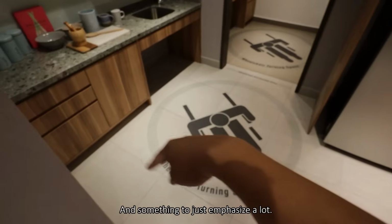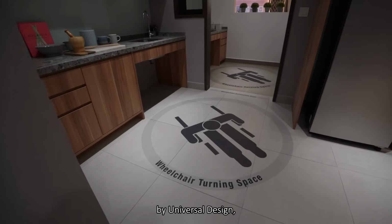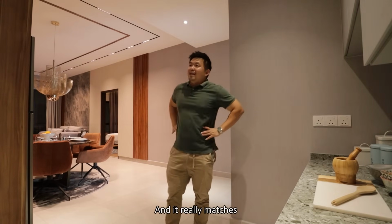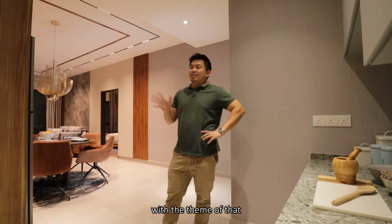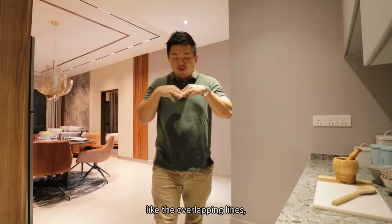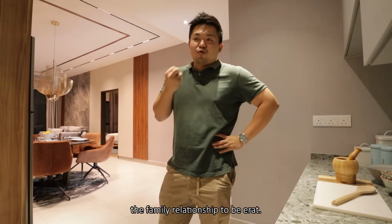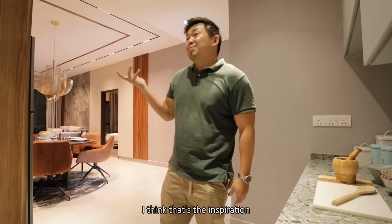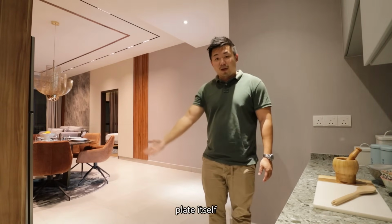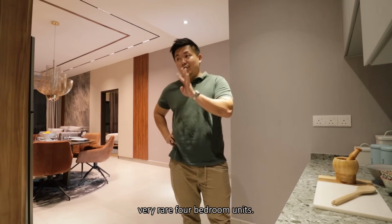And something they emphasize a lot, this is what they meant by universal design, where the house is designed absolutely for everyone, and it really matches with the theme of that Songket texture, where the way they weave is somewhat like the overlapping lines, somewhat indicates the family relationship to be Erat. I think that's the inspiration that they have with the whole concept. Right? It also indicates within the floor plate itself, because this is one of those very rare 4-bedroom units.